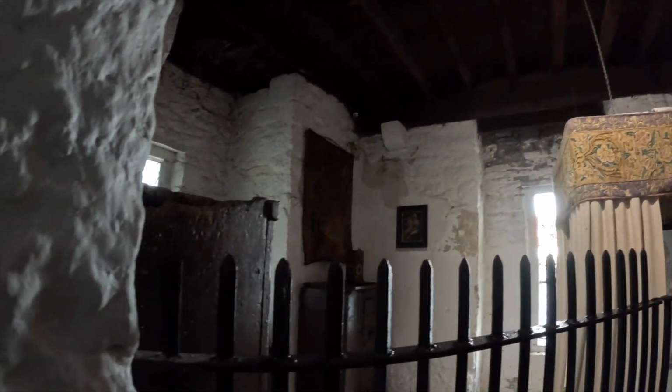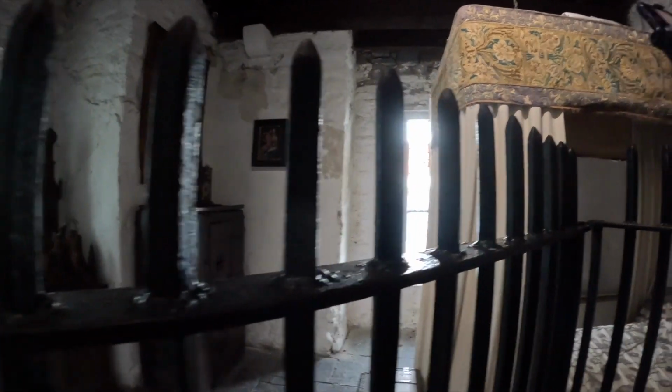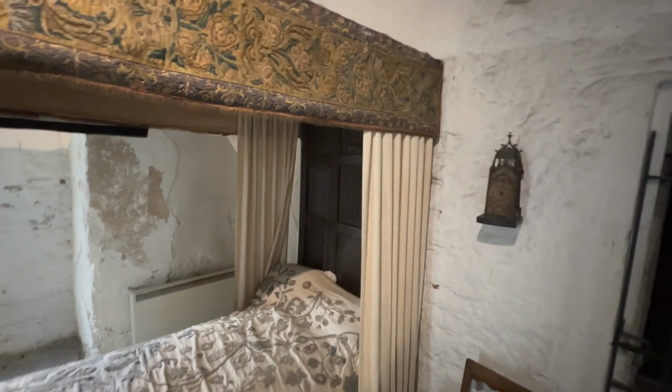At the visitor center, we were given a little fold-out map of this castle, and it does list what all the rooms are, but it's a little bit difficult to tell by looking at the diagram of the castle exactly which room is which. I know there's 2 or 3 bedrooms at least in this castle, and I think this is what is called the upper bedroom per the fold-out map.